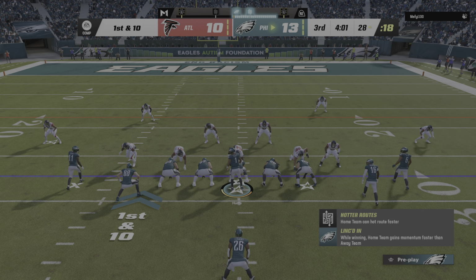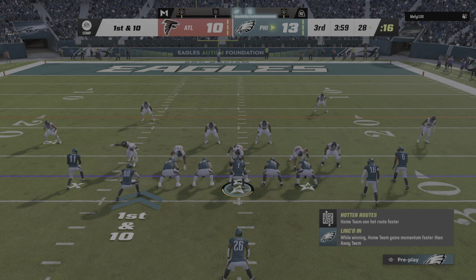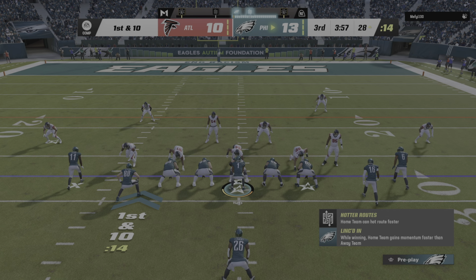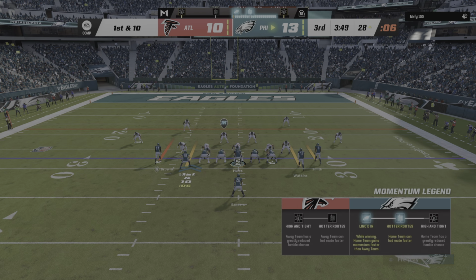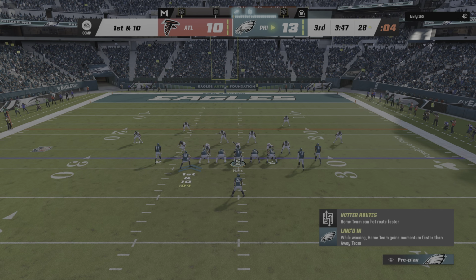So maybe if you still want to play zone, you go to a zone blitz scheme. And you can drop anyone out of your defensive front, defensive end, defensive tackle. It doesn't matter. You just exchange someone to bring more pressure towards the quarterback and still try and cover downfield.